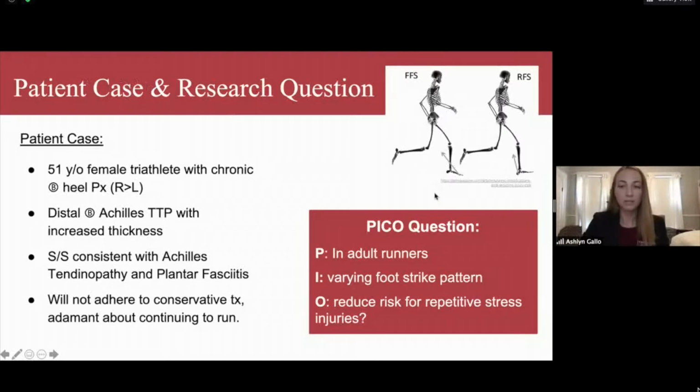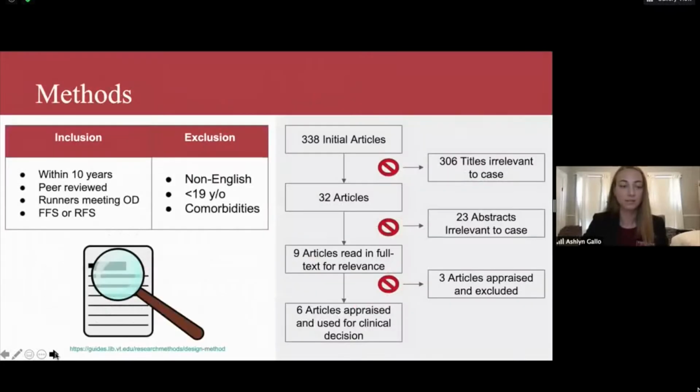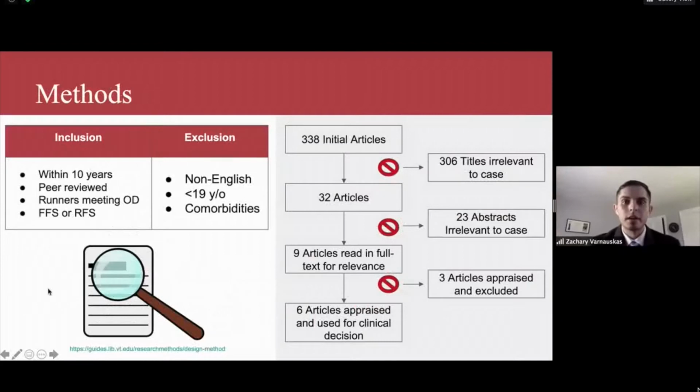To meet her patient preferences, we decided it would be best to modify the biomechanics of running instead of discontinuing her training to treat signs and symptoms in the clinic. Therefore, the purpose of this research was to determine if varying foot strike pattern in adult long-distance runners would mitigate the risk for repetitive stress injuries. Next slide, please.